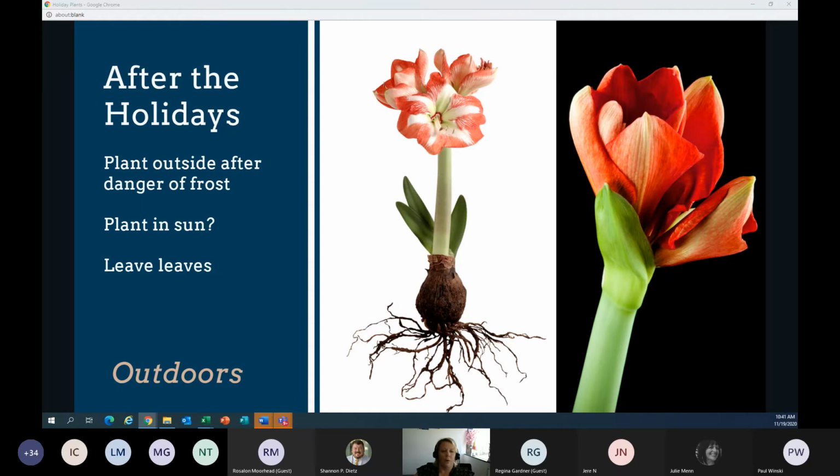Outdoors, you want to plant it after the danger of frost. Again, what I said, even though we have mild temperatures here, a new plant will be more susceptible to those temperature extremes than an established plant. When you plant these in the ground, that first year it probably will not bloom, but it will the following year. And of course, if you have seen these a lot, they do naturalize. I've seen them a lot under trees and around trees, and they bloom, I think, around April.